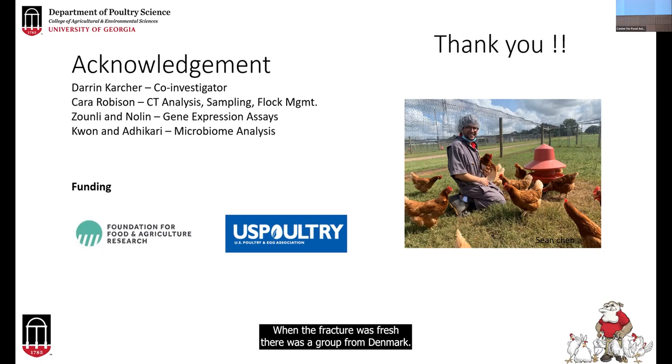There was a group from Denmark that published a paper in 2020 where they were trying to characterize the histopathological changes during the fracture. It was very interesting that they did not see any inflammatory changes, even in old healed fractures or fresh fractures. There was no recruitment of lymphocytes around those fracture areas, and no fibrous tissue scarring. So they hypothesized that most of the fractures they observed in the study were not of a traumatic origin because they lack those inflammatory markers. But I tend to believe there is a mixture.